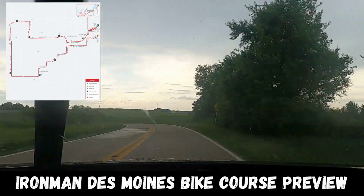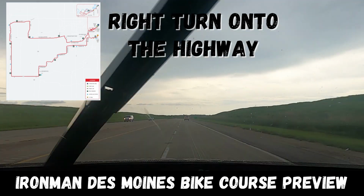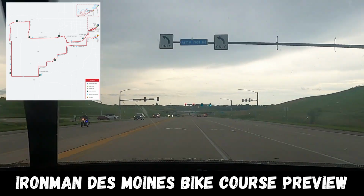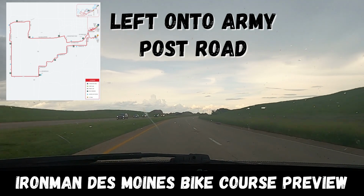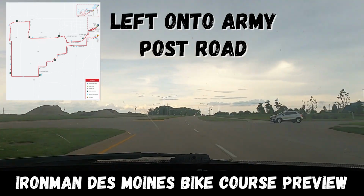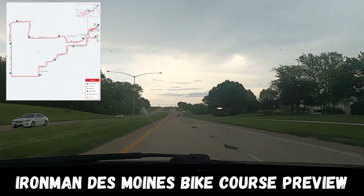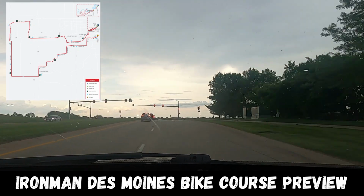Alright, so one thing that the map doesn't quite capture is when we turn right here onto the highway, we actually got to snake our way over to Army Post Road. From here, we're going to work our way up and down Army Post Road until we get to the U-turn.